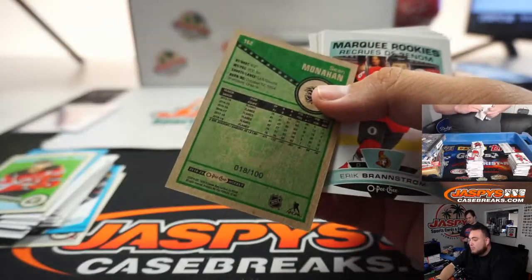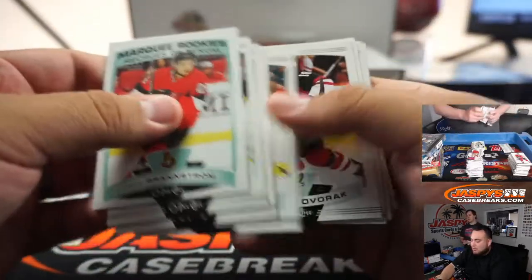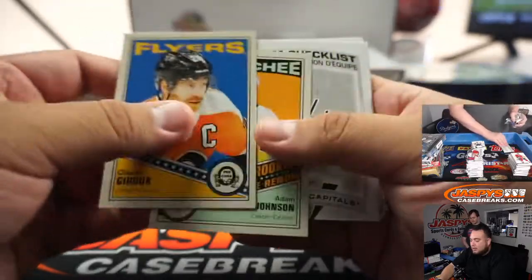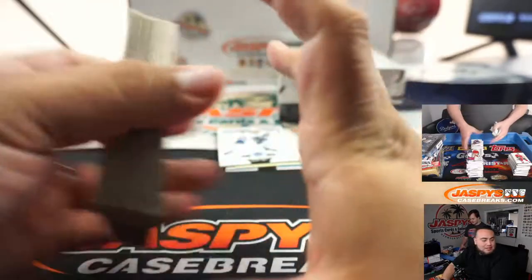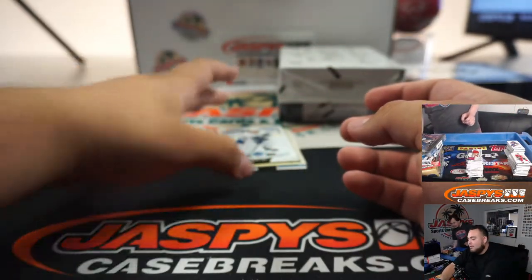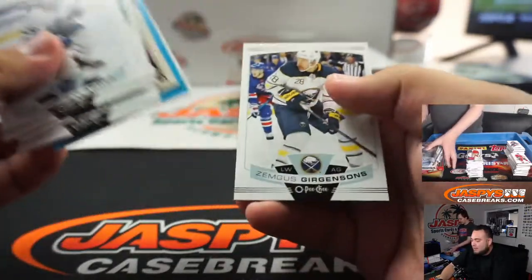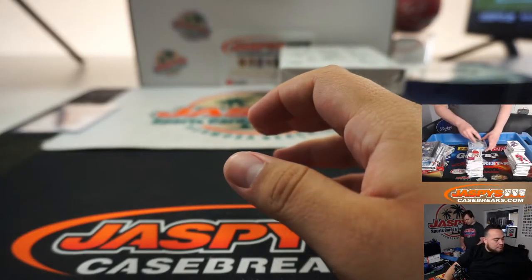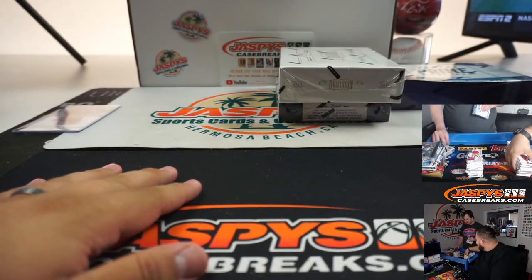Monahan, 200. Like, you know, Ovechkin, what would his cup RPA for Crosby be? I don't even know. Has that even been pulled? I don't even know if that's pulled. Let's buy a case and find out. They're all in the same year, 2005-06. We'll do a mixer of 05-06 and 15 again.